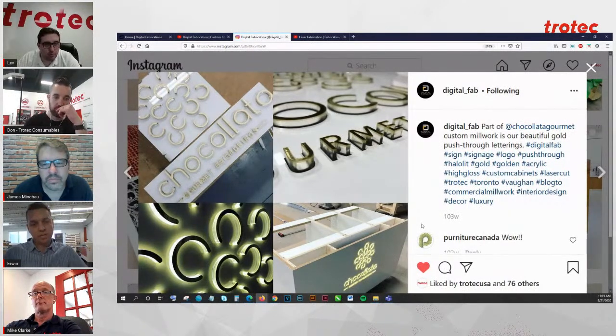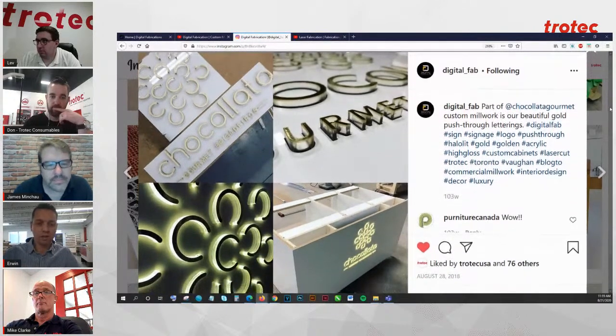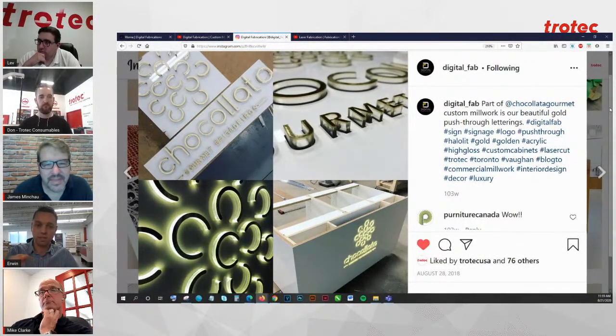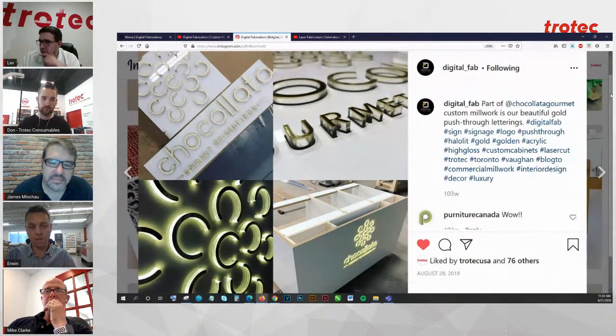Yeah, so that's a great example. There's more examples, but since you have that up on screen, I can talk about it. In this case, the client wanted his detailed sign or detailed logo and detailed information on his cabinet as a push through. Again, he comes to us with an idea. He's like, okay, I want a cabinet and I want my sign in front of it. So we sit with him. We're like, do you want it lit up? Do you want it flushed? So we go back and forth and we give him ideas.